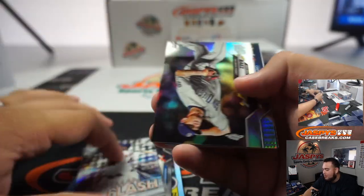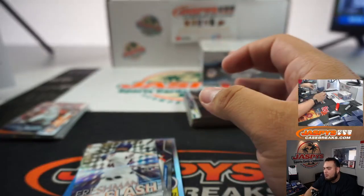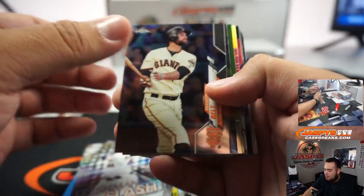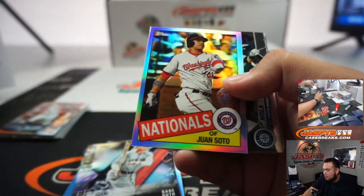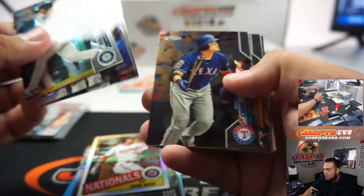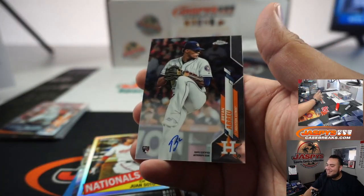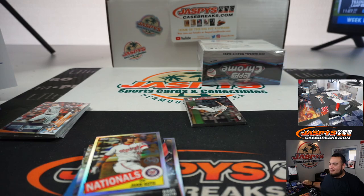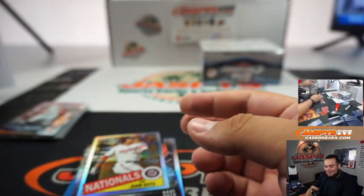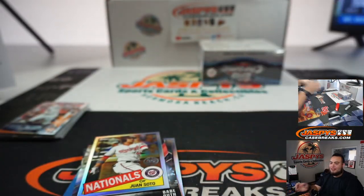Fernando Tatis, Yordan. Austin Riley, Babe Ruth, Juan Soto. Whoa, I didn't even know that was autographed. That's such a tiny auto. Brian Abreu. I almost passed by that. I didn't even know she was autographed. That was funny. That is a tiny auto.